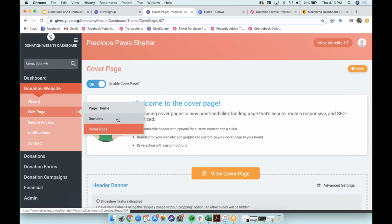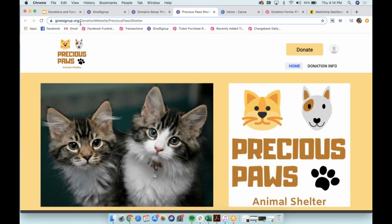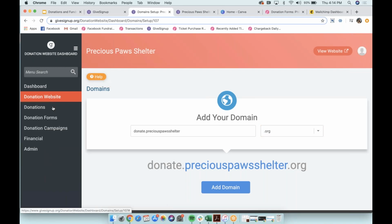The other thing to mention is you can bring over a free domain or subdomain. So if you would like your website, instead of saying givesignup.org/donation website/precious paws shelter, Elizabeth could enter a domain such as donate.preciouspawsshelter.org. The guides will walk you through. You can click this help button to access the guides, but they will walk you through the step-by-step directions for mapping your domain. So if you own a domain already, it's really simple to set up a subdomain, and that can be a nice way to extend that branding that you do for your donation website.